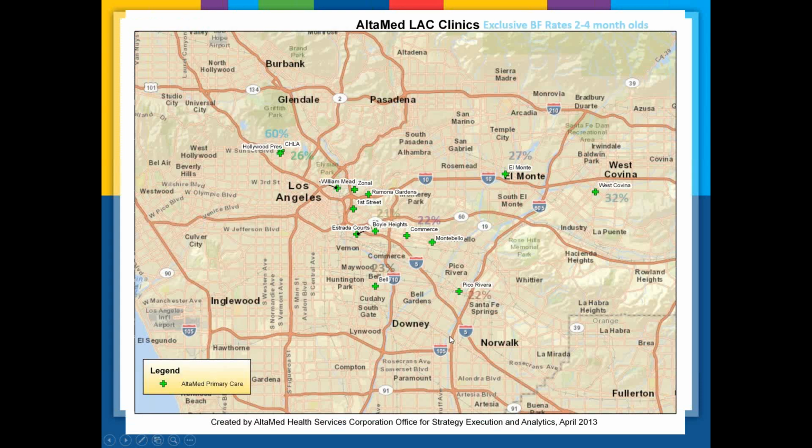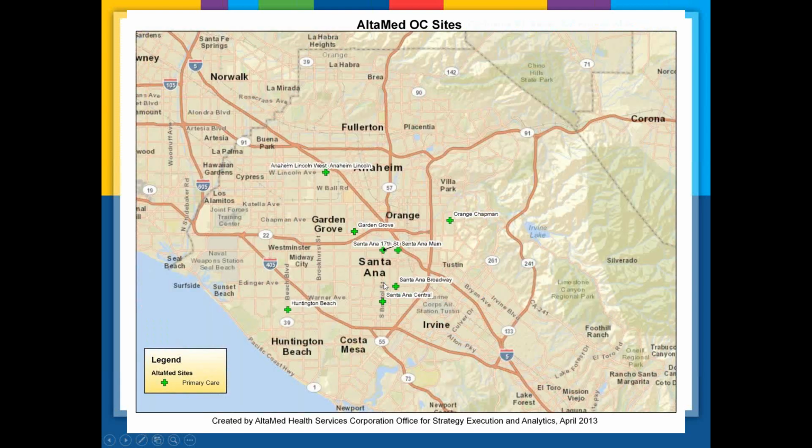As mentioned, here are the AltaMed clinics, and these are essentially where AltaMed has sites in Los Angeles. What you see here is the 60% that I showed you for exclusive breastfeeding rates, but throughout LA County, really only in the 20s, very similar to that data we looked at from the MIHA study. Here's Orange County, and these are the AltaMed sites in Orange County and their data.